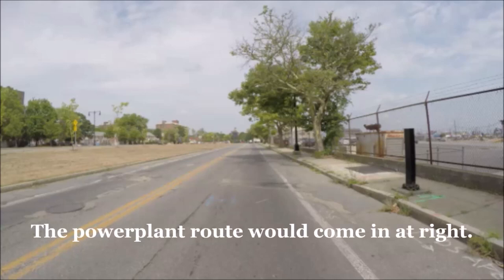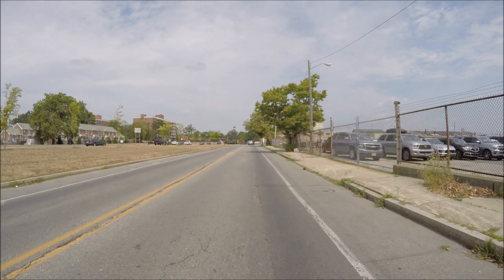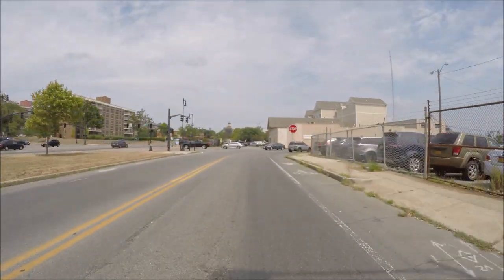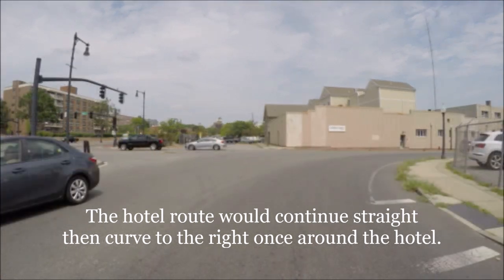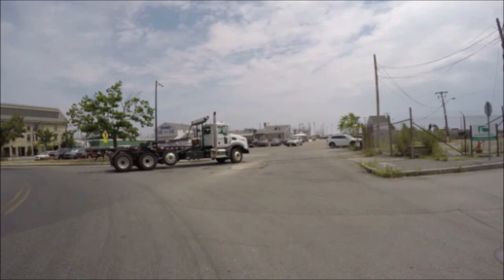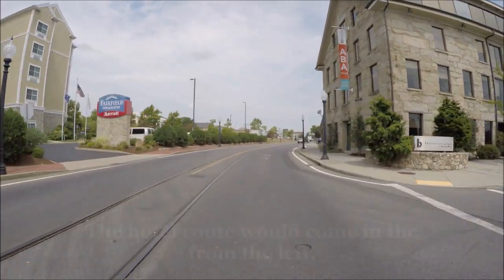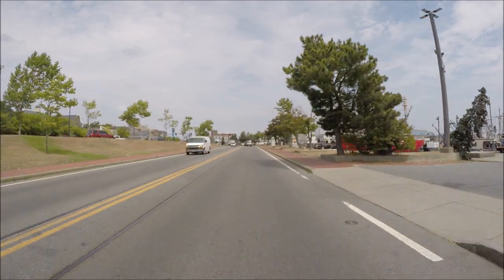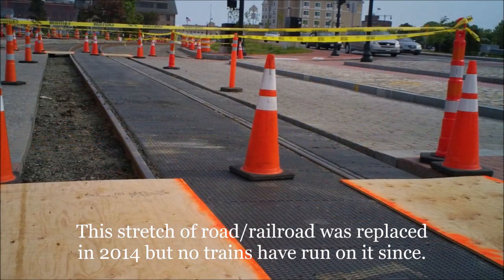The power plant route would come in at right. The hotel route would continue straight, then curve to the right once around the hotel building. Re-entering the in-place trackage at Foss Marine Terminal at right. The hotel route would come in from the left. This stretch of road and railroad was replaced in 2014, but no trains have run on it since.